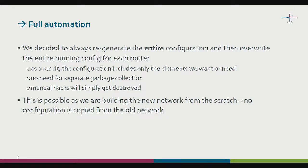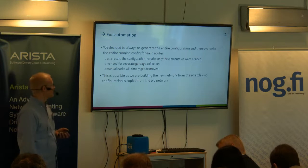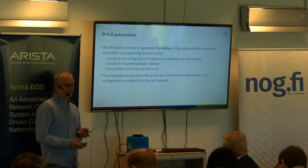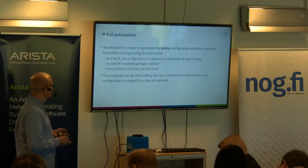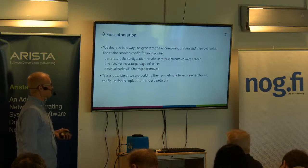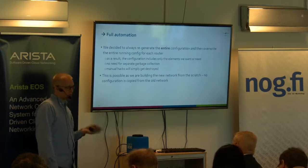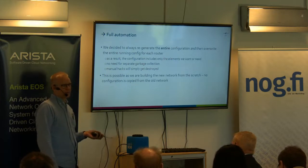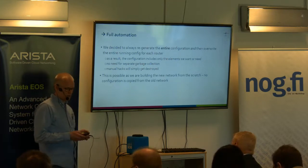And the nice thing is also that if someone tries to be a CLI magician and does some manual things, those will be destroyed by the automation tool. So there's no more room for manual kind of wild hacks. And this is possible now that we are building the new network from scratch, basically. Although our router vendor is the same in the old and the new network, and even if there was temptation to just copy the configurations to the new network, we still decided to build the new network configurations from scratch.